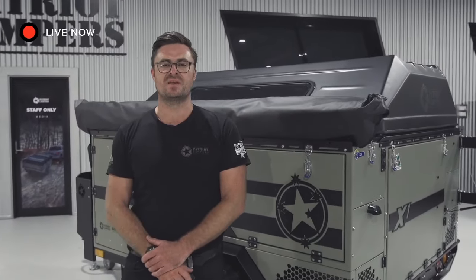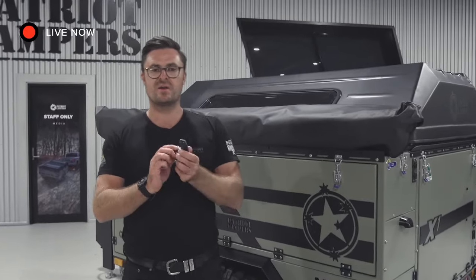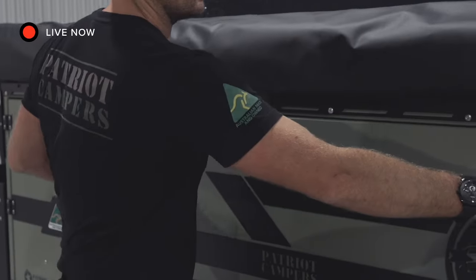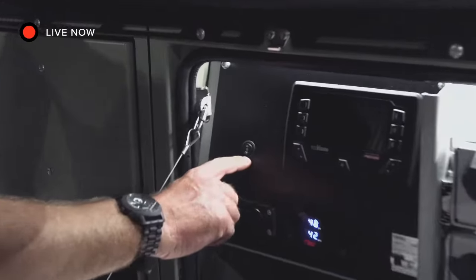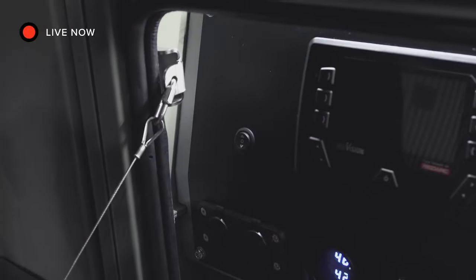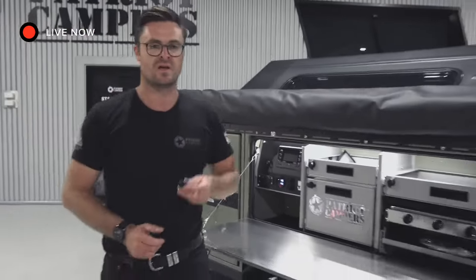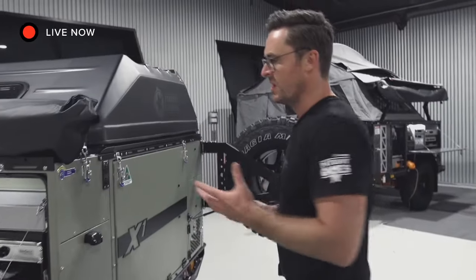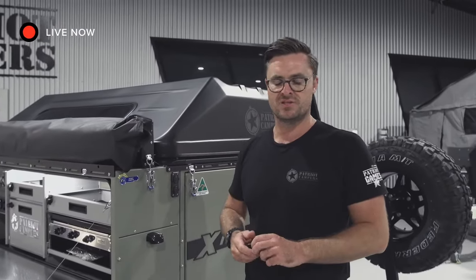Thanks, Justin. Yep, so the X1-H is fully automated. So you get 2 remotes with the camper trailer. But if you open up this side, if you were to ever lose a remote, so kids hid them and buried them in the sand or something like that, you do have an override switch here that you can use to raise the lid up and down. So don't worry. Plus, we can fully replace the whole module of these as well. We've thought of everything. But what we're going to do, I'm just going to pop the awning up and then I'm going to put the lid up and show you how easy it is.